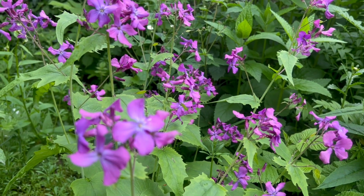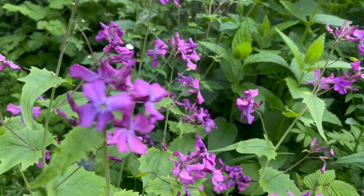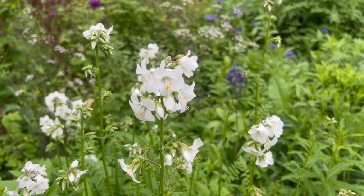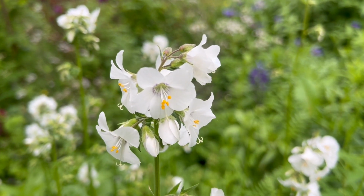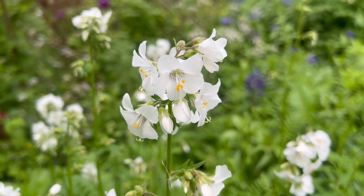Honesty in the garden is another great self-seeder, so you'll find it popping up everywhere, and it's really useful early on in that April spell when you don't have many other filler flowers. It's great in bouquets. This is white Jacob's Ladder, Polemonium, and it is really pretty. I've got bluey purple ones in the garden, and I've got these lovely white ones as well, which are really pretty in bridal work.